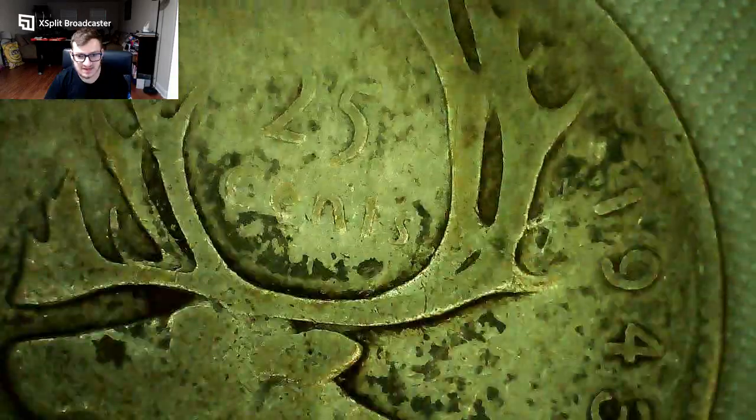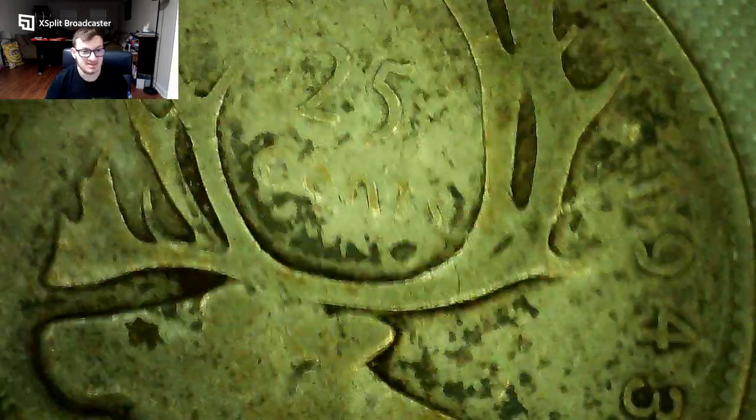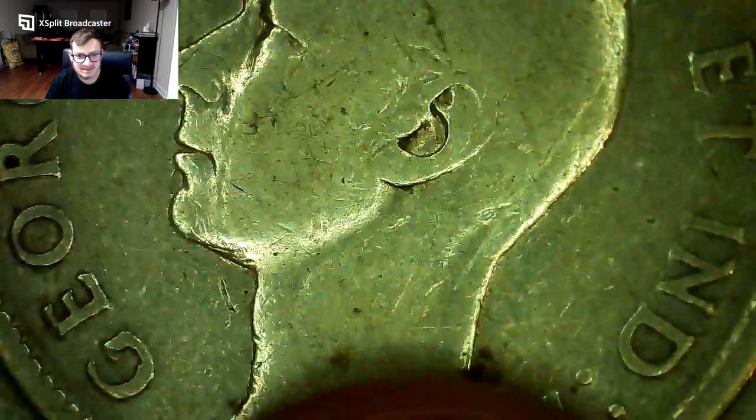King George VI again, Indian Emperor. These are all the coins of King George VI that have him as the Emperor of India, since these were all made before 1947. This is 1943. It's pretty worn, but like I said, still silver. You can't mess with silver. Silver is amazing.